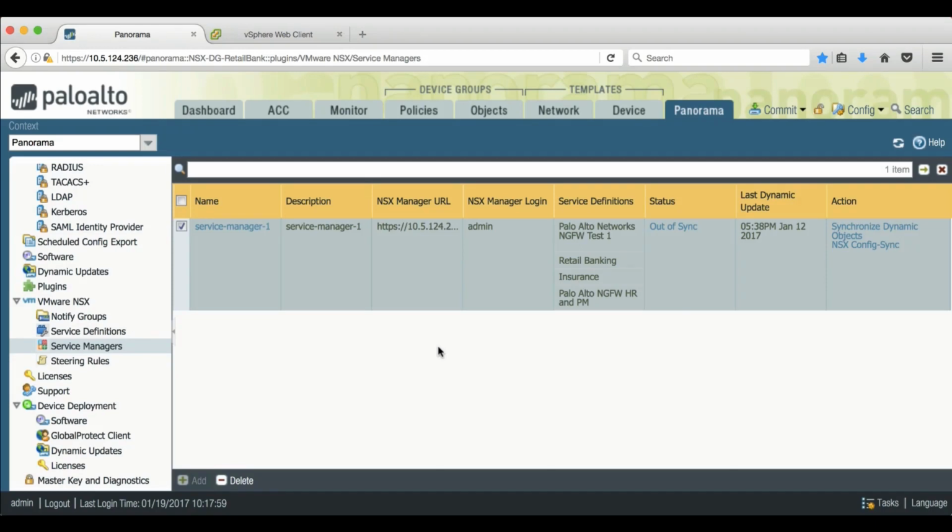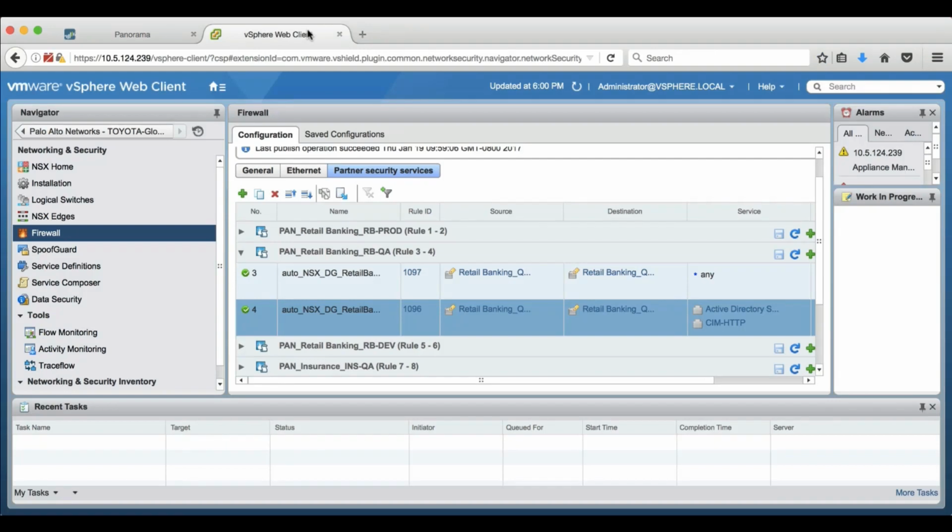And we have made it very easy with the 8.0 release. So this approach is going to make sure that the security posture is consistent across NSX Manager as well as Panorama at any given time. Absolutely. That's how we reinforce it.